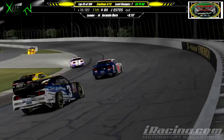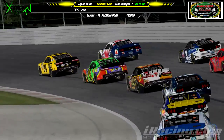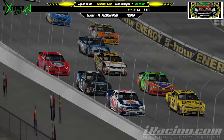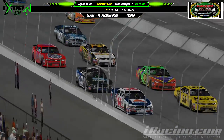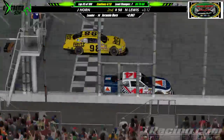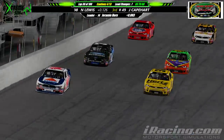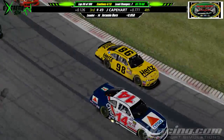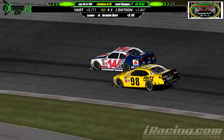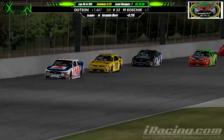All right, lights are out on the iRacing pace car. We're going to get going green here one more time. Noah on the inside, Jeremy Horn on that outside. Green flag is in the air, 66 laps remaining. Look at Jeremy diving in there. Noah did a good job holding the bottom. Can he get in the throttle off of 2? He cannot. He'll have to fall in line.